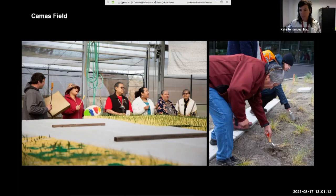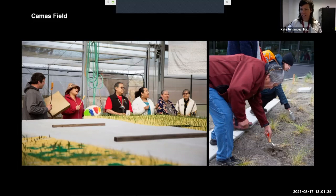On the left, you see a group of elders who are singing to the plants at the nursery in their infant state and getting them ready for their journey ahead. And on the right, in community with our advisors and other stakeholders, we held a planting ceremony to put them into the ground and bring them to their new home.